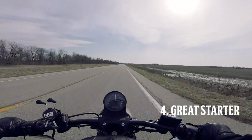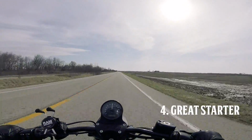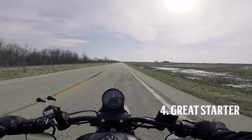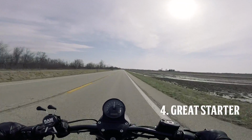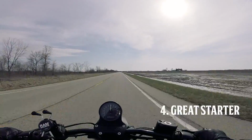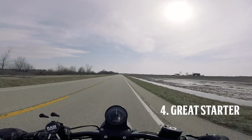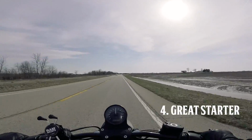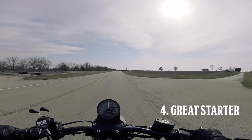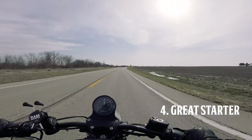But as far as getting your feet wet into the world of cruisers, I would give my full seal of approval for the Harley Iron 883. It's not too heavy, and I mean, if you've never been on bikes before and you've ridden, you know, dual sports, or you've ridden sport bikes, and then you get on a Harley, yeah, they're heavier, but nothing that isn't manageable. I mean, there's people 5'2" that are on this thing and handling it just fine.